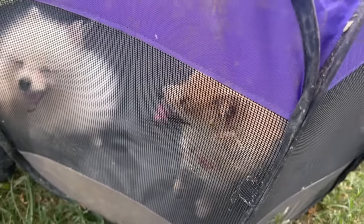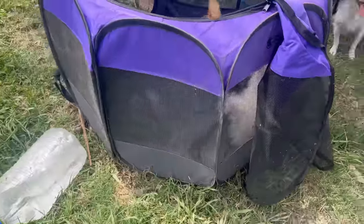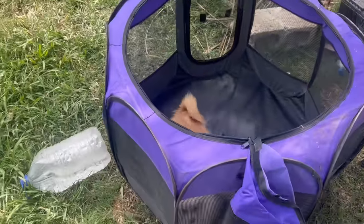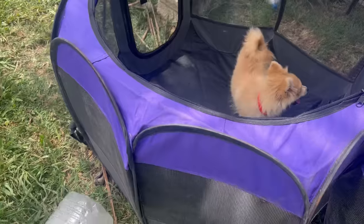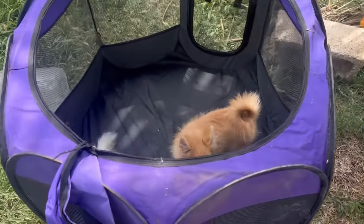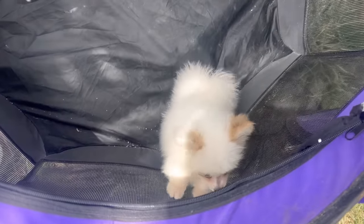These two here, in a little playpen outside. Give them some fresh breeze. I'm gonna get some water now for you guys and a little bit of food. Hey, welcome, Joel. Hey, Betty.